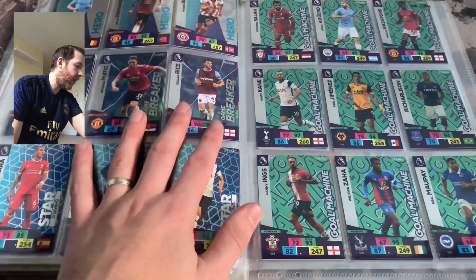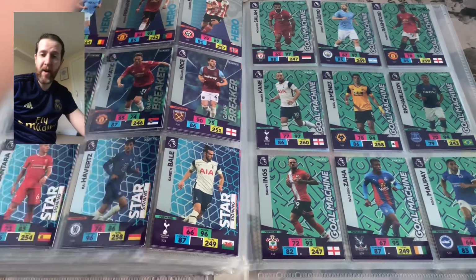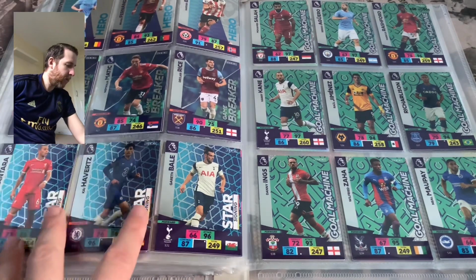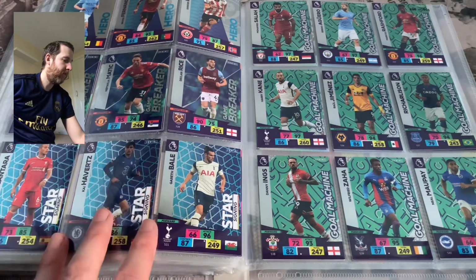So yeah, some more heroes, more game breakers, star signings. So Thiago Alcantara, Kai Havertz, Gareth Bale. So again, some awesome players. I'd say all 3 of them have not had the best of seasons. Gareth Bale, Havertz is starting to come into it now under Tuchel, but under Lampard didn't really do a great deal. Then we go into our goal machines.